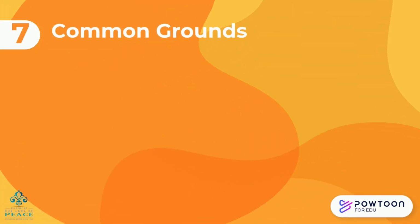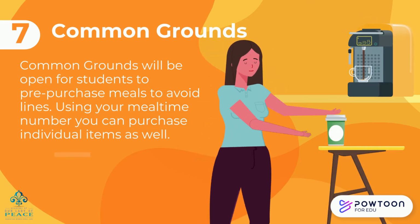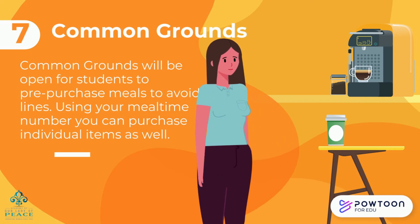Common Grounds will be open, but we are going to push for the pre-order of all of the meals so that they can be individually wrapped and reduce those lines. All lines will be 6 feet physically distanced, and they will have individually packaged meals. Mealtime is the way we need to purchase our food.